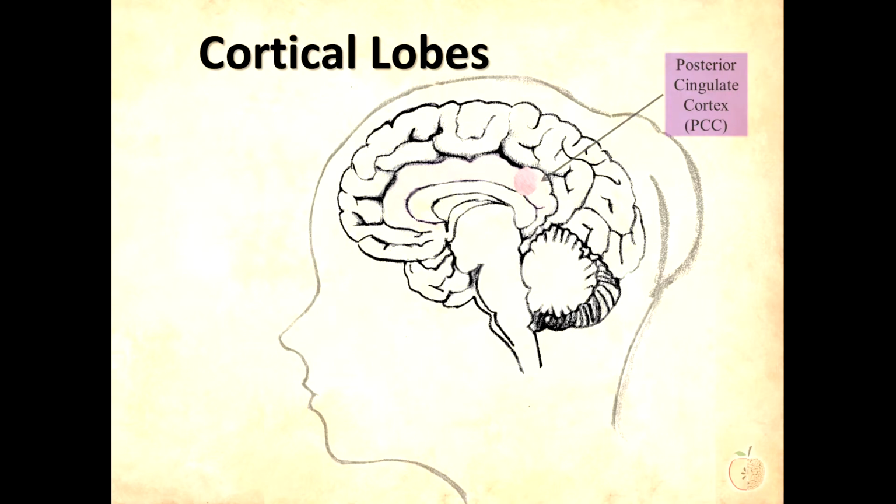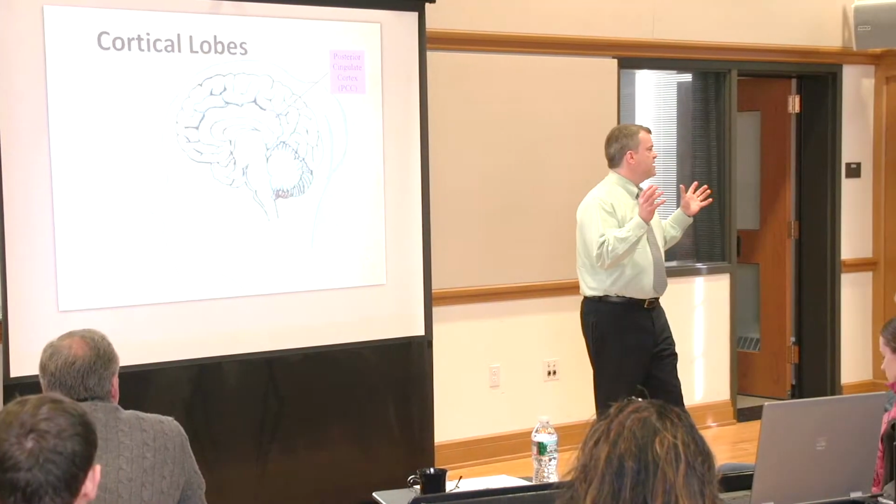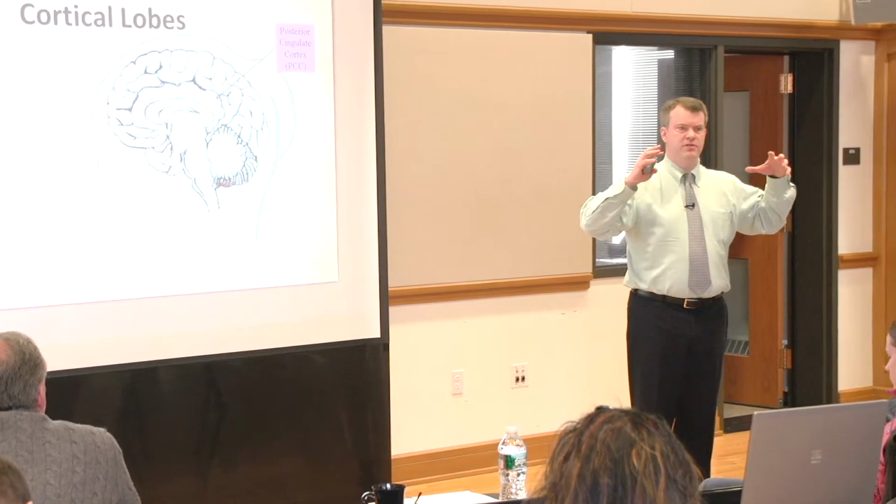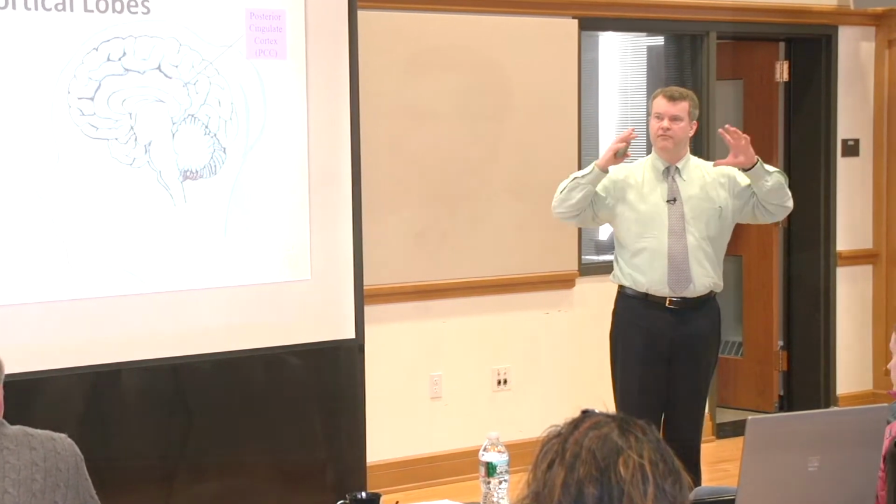So, posterior cingulate cortex. So the cortex is about 6 cells thick. It's, by the way, the biggest brain difference between humans and all other animals. We have much more cortex. That's why we have human brains. If you take off the cortex and look underneath, the brain is more organized into specific structures, into particular areas with different kinds of neurons in them.